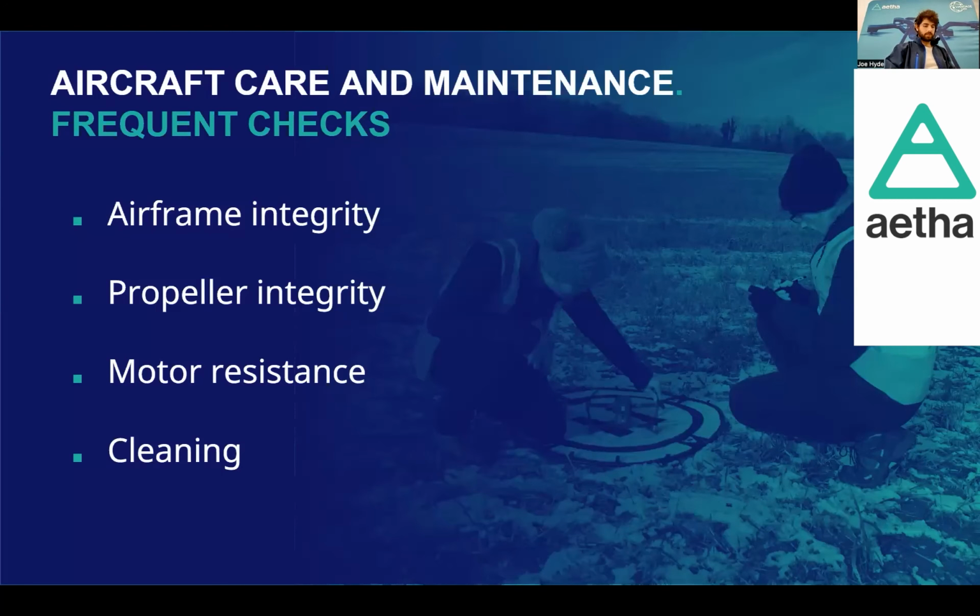So we'll just go on to the final aspect of our operational mission and planning aspects, which is your actual aircraft and the care and maintenance that we do on our aircraft. This is just going to be a quick overview of things to check and things that will help your missions run smoothly and make sure your fleet is all in working order. So we'll start off with the frequent checks that we do. This is something that I do before flight or every flight.